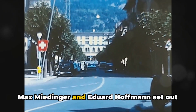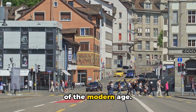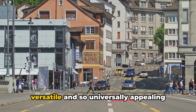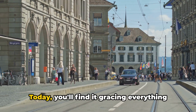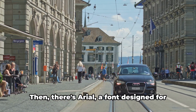Max Miedinger and Eduard Hoffmann set out to create a font that captured the spirit of the modern age. They crafted Helvetica, a font so versatile and so universally appealing that it quickly became the go-to choice for corporate branding. Today, you'll find it gracing everything from subway signage to your tax forms.